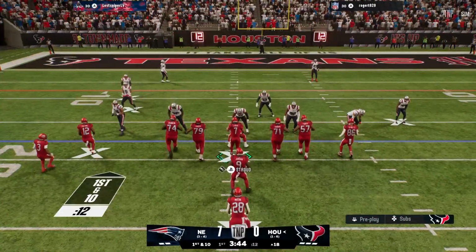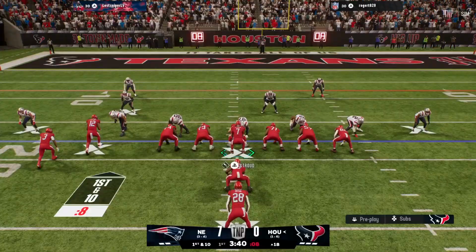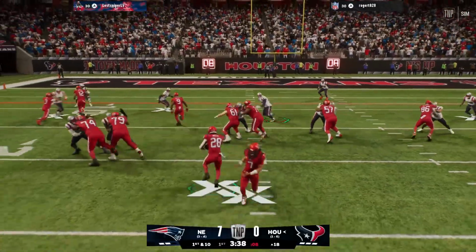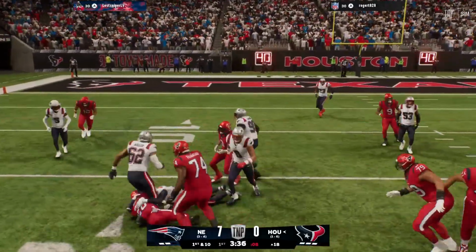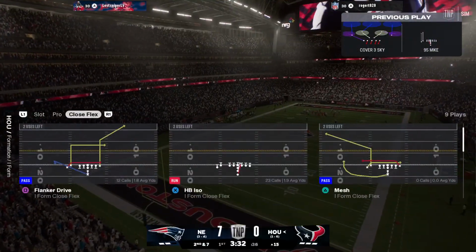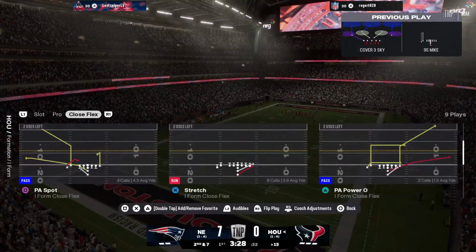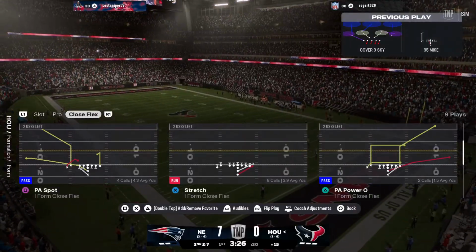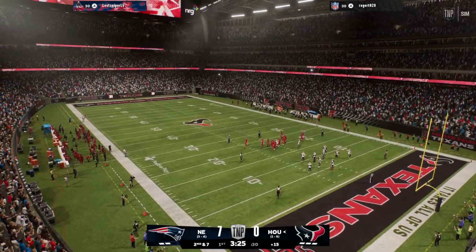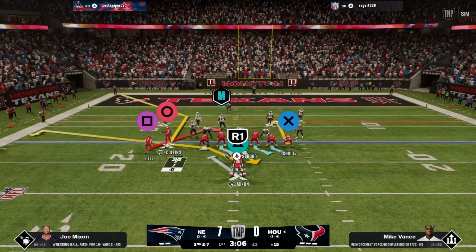So from inside the 20, here's 1st and 10 at the 18. Here we go. Mixon up the middle, and he'll be stopped after a gain of only a couple. Down to the 15-yard line. Just not a whole lot of room to operate there on that carry. No, not at all. They did a really nice job staying in their proper places and not allowing any lanes to open up. They'll come up 2nd and 7.